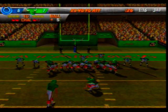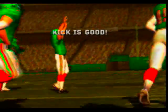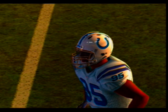So this should be an easy 3. Leonard kicks it through. The key to winning is having your drives get some sort of points for your team. They got it done on that drive. And I'm sure they're thinking touchdown for their next one.